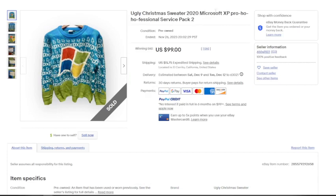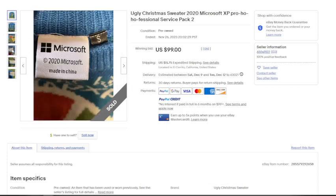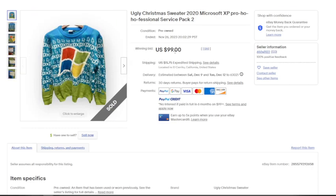This one says 2020 Microsoft XP Pro Ho Ho Professional Service Pack 2 Ugly Christmas Sweater. Really a cool item. This was made in 2020 by Microsoft, and this sold for $99 plus $11.75 in shipping. I will say this is an item that you're probably not going to find because I doubt there are that many that have been made, but I thought it was cool, so I wanted to include it.